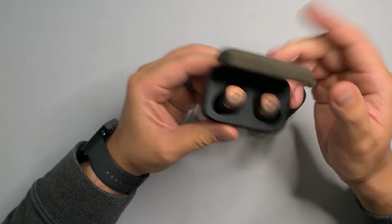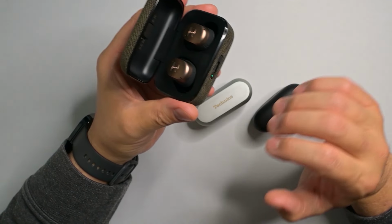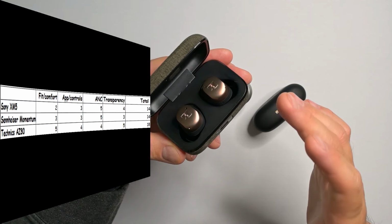Unfortunately, the Momentum is the weakest for me. It trails behind in transparency mode with the other 2. Now it works well, but it's just not as clear sounding at times. It can get a bit muffled.